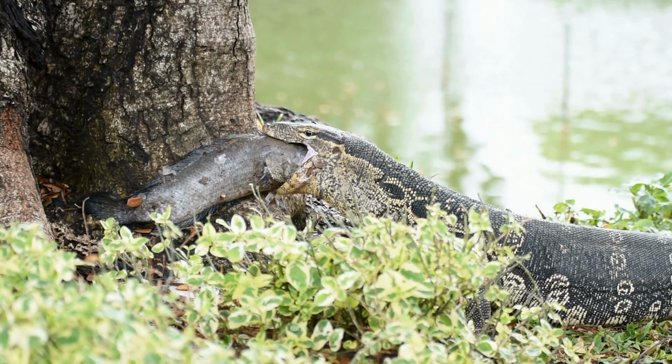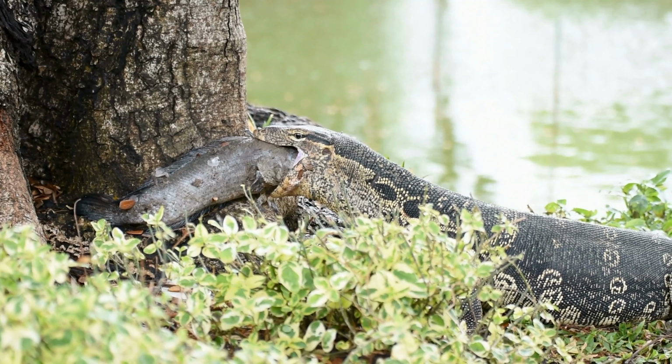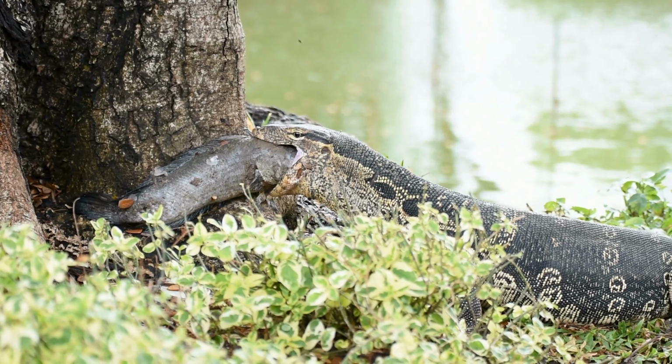15. Threats and conservation. Monitor lizards face threats from habitat loss, hunting for their skins, and the pet trade. Conservation efforts focus on protecting their natural habitats, regulating trade, and raising awareness about the importance of these reptiles in ecosystems. 16. Communication. Monitor lizards communicate through various means, including body language, vocalizations, and chemical signals. Hissing, tail whipping, and head bobbing are common forms of communication used in different contexts.